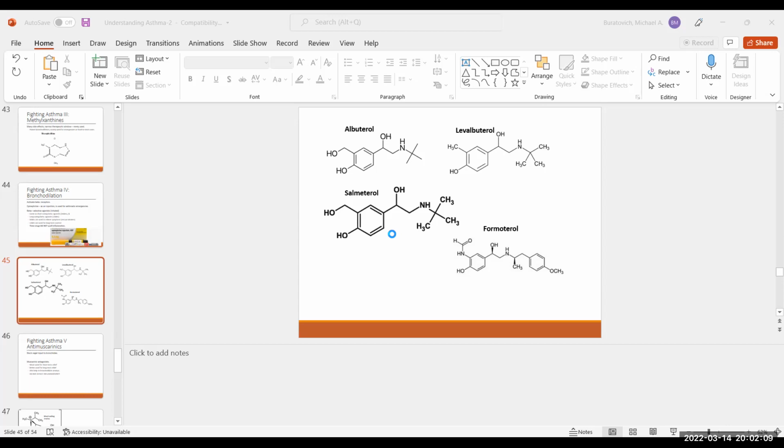This particular antibody, dupilumab, will bind to that interleukin-4 receptor alpha subunit. It will render that receptor inactive and unable to bind to either interleukin-4 or 13. These particular interleukins are necessary for the maintenance of asthma. If you inhibit these receptors, you can inhibit asthma. Again, they tend to work best in people with eosinophilic type asthma.